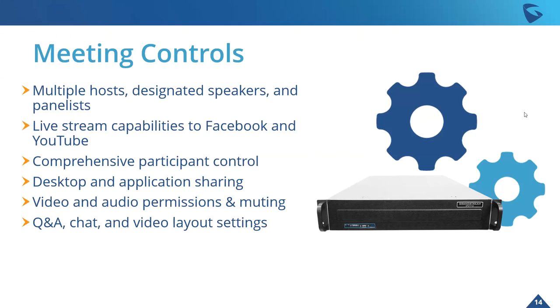So just going into some of the meeting controls here as well, very chock full of stuff. You can have multiple hosts, designated speakers, and panelists, and live stream capabilities to Facebook and YouTube as well. Comprehensive participant control, everything from Q&A to muting themselves to sharing their own presentation if they're allowed to, to the chat, of course, chatting directly to panelists, the host, everyone else, all supported here. Video and audio permissions, like I said, can be completely controlled by hosts and panelists. In the case of a meeting, people would be able to share that themselves, with the host being able to control that if needed. We also have the Q&A, the chat, and the video layout settings.